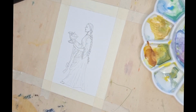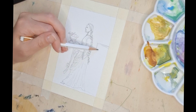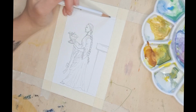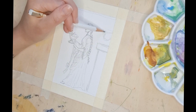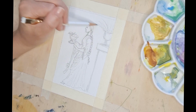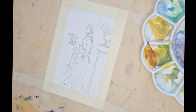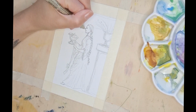Okay, that looks pretty good. Maybe in the back I'll do some sort of wooden platform or something. I don't know. Something vaguely architectural, maybe with a little base, with some long grasses and flowers in it. Nothing too detailed, just to add some interest and not take away from our main figure, but just to add a little something to the background. I like to do that. Okay, now I'm just going to go in with some paint.